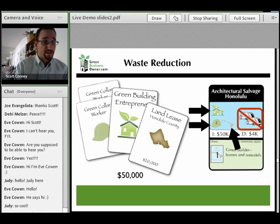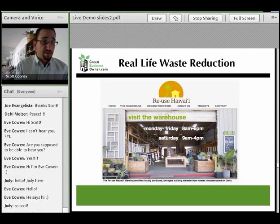You're harvesting them and then turning them around and reselling them instead of sending them off to the landfill. This, again, is built on a very real-life business here in Oahu. It's Reuse Hawaii. They have a giant warehouse, and that's exactly what they do. They just harvest usable stuff out of older buildings, and they turn around and create a warehouse, and people go in and they buy whatever they need.